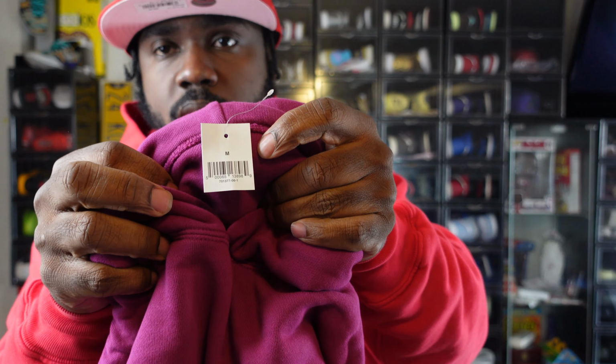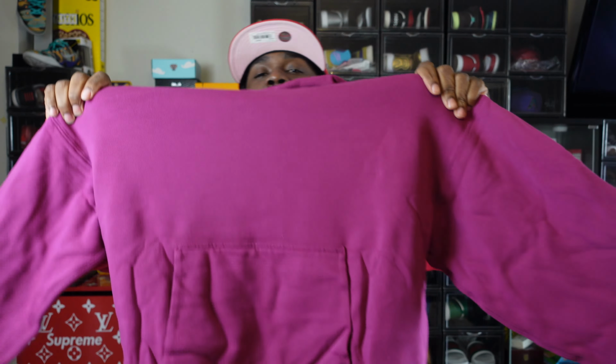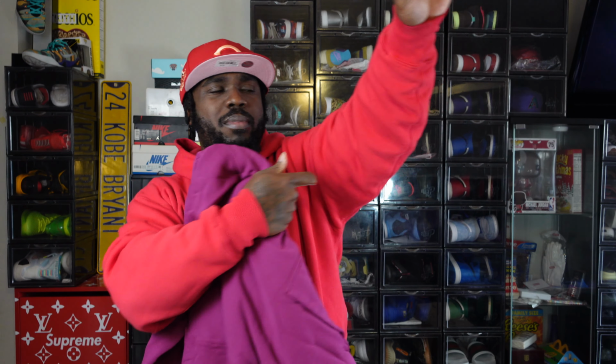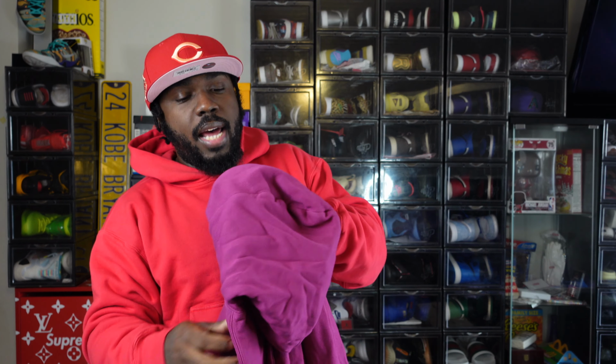But let's get closer. You see the tag there, reads medium. I am a medium in the Yeezy Gap hoodies. I'm a medium in almost every top. I'm 170 pounds, 5'7". I go with the medium. Still gives me a little room. But as far as the perfect fit at the bottom, it fits perfect, right around my waistline, guys. The hoodie's not droopy at all. See how it cuffs right over my fitted hat. So medium is the perfect size for me. If you are medium and you like that true to fit size with a little bit of room, this is the size to go with.